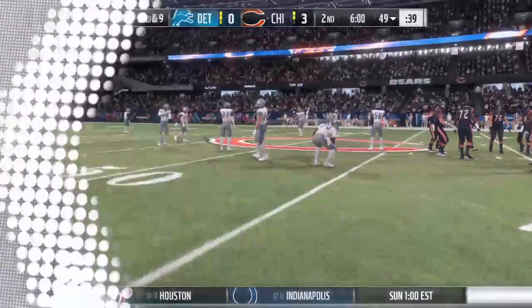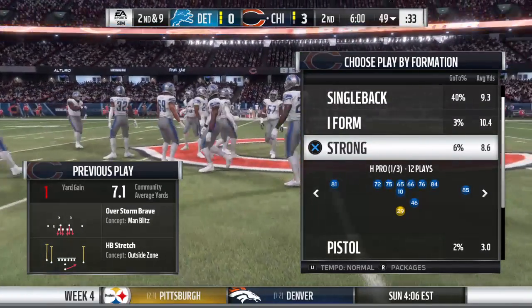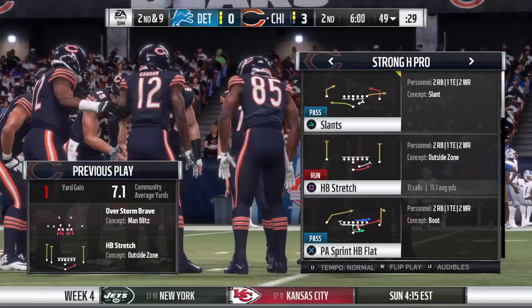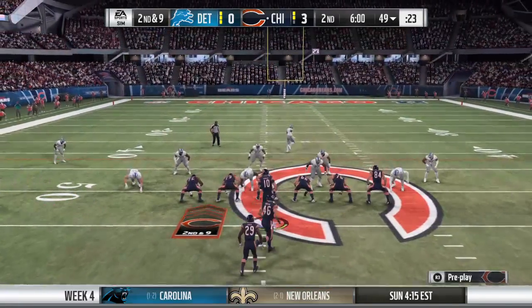Brandon Gaudin, Charles Davis back with you as it's Bears football here to begin quarter number 2. They've got a 2nd and 9 to start things out. Nine yards still remaining here to pick up the first on 2nd down.